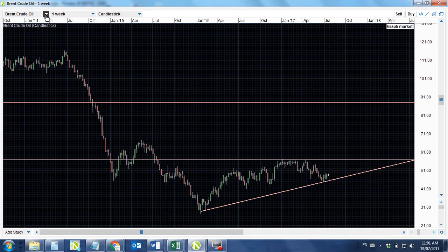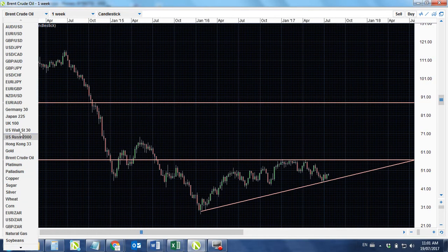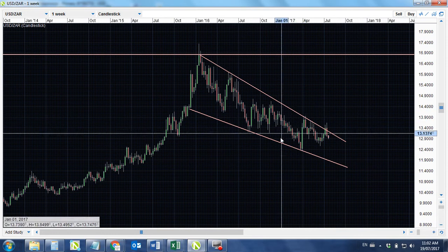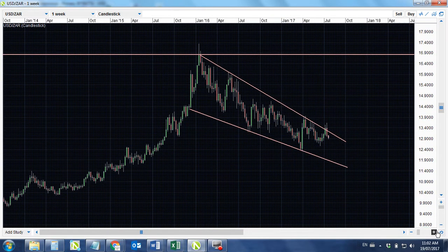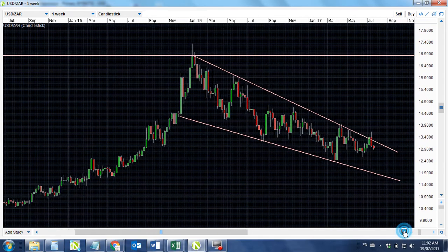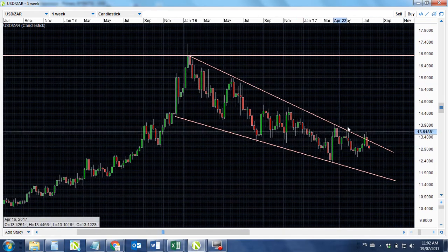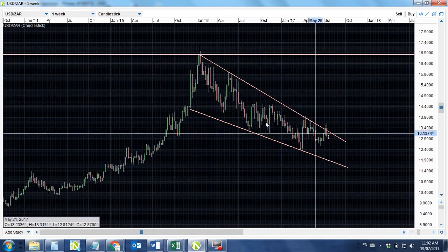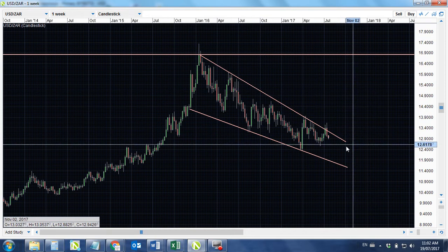All right. The final thing I want to look at is the USD ZAR. Let's try to find it. And this is the Rand. So no, I'm not expecting the Rand to strengthen. I'm actually expecting the US dollar to strengthen against the South African Rand. And why is that? It's because it's forming a continuation pattern, which is known as a wedge.